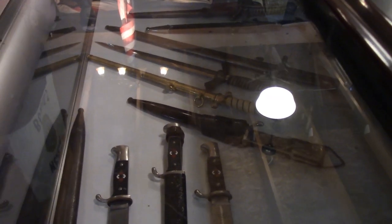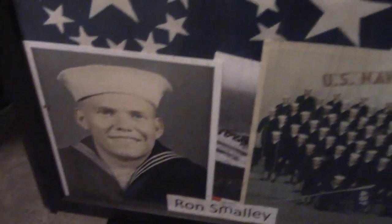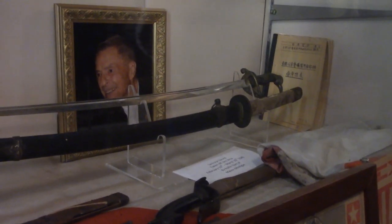They even got all kinds of stuff here. Look at all these bayonets and stuff. Yeah, he just got everything in here. That's for sure. Here, we got a picture of the U.S. Naval Training Center. Ron Smalley. That was him. That's awesome. Some more Navy stuff up here. It's a clothing store. Look at the sword. It has our name on the back.